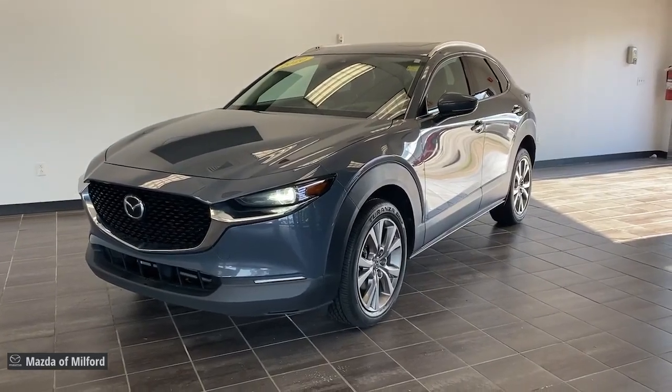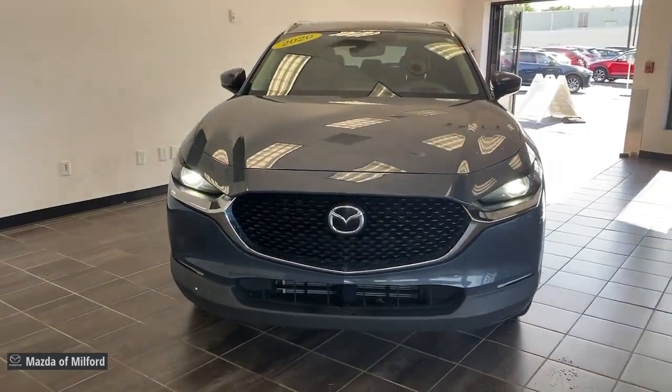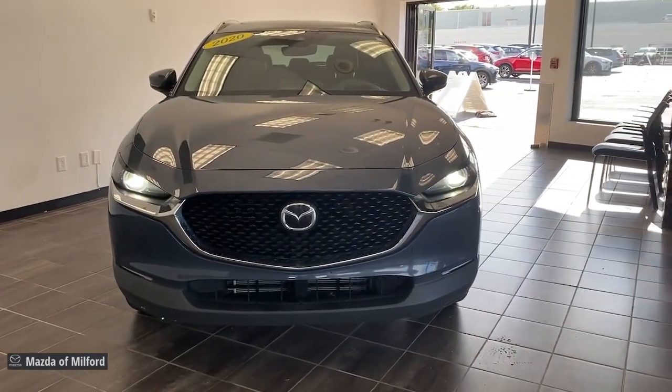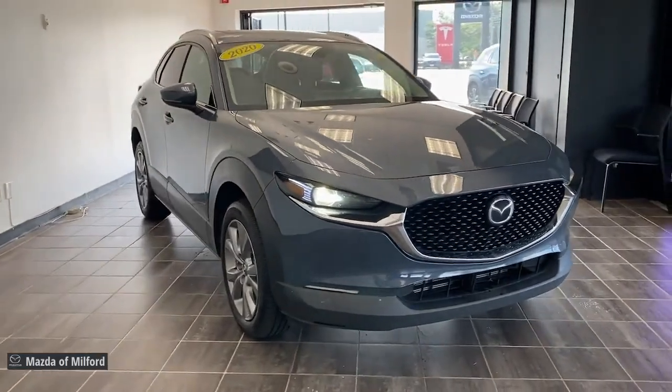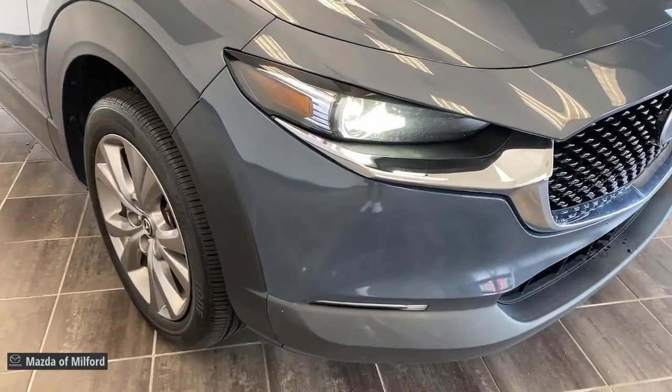Take a moment to check out the 2020 Mazda CX-30. With less than 60,000 miles on the odometer, this vehicle stands out from the rest. Here's an upscale SUV that's just the right size, the Mazda CX-30.